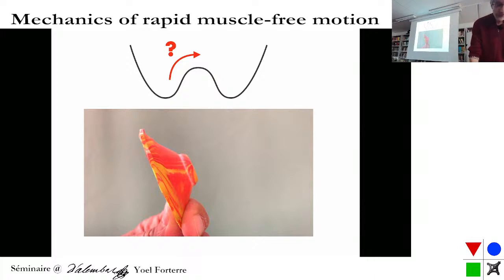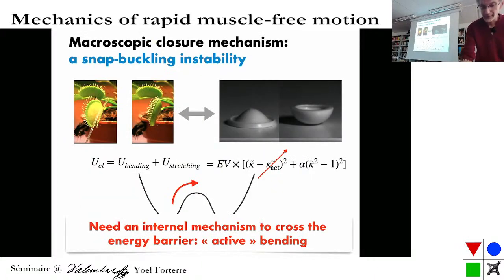So the question is, what is the motor for the plants? This is the question we have tried to ask. What are the internal mechanisms that the plants use to actively change, for instance, their intrinsic curvature in order to go through the elastic energy barrier of the stretching elastic energy? I mean, what is this motor? What's the mechanics of this? What's the time scale? That's a more difficult part than just measuring the shape and saying, okay, there is this analogy, because now you have to go inside the organism itself. I mean, the cell.